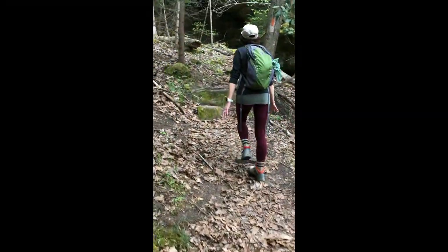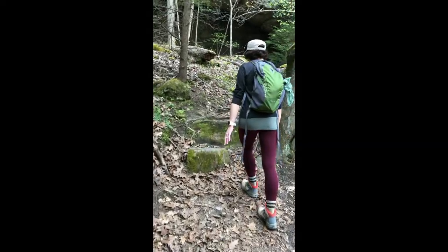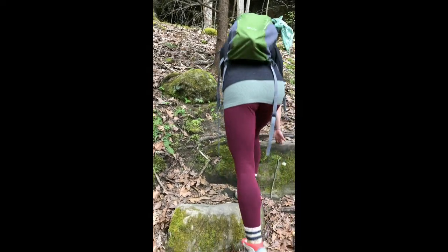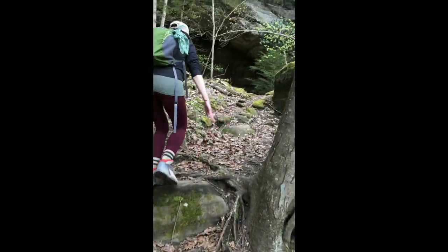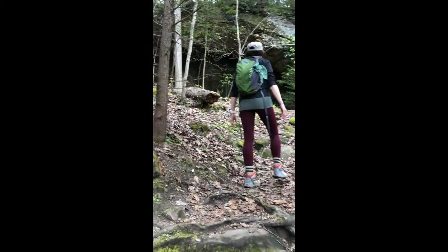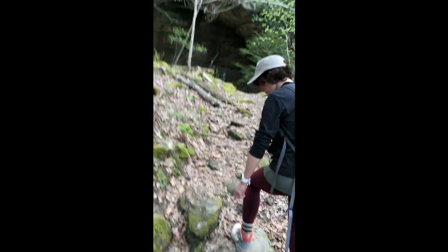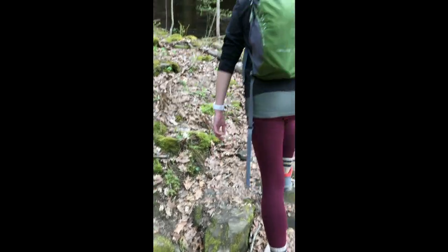Almost there. Yeah, so you've got big steps here. Feel free to use your hands to help you. Up. Be careful if it's recently rained. These rocks could be slick.